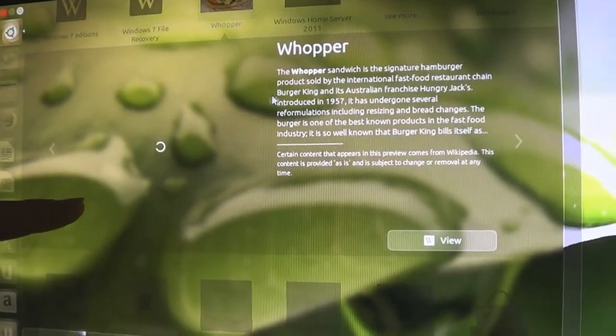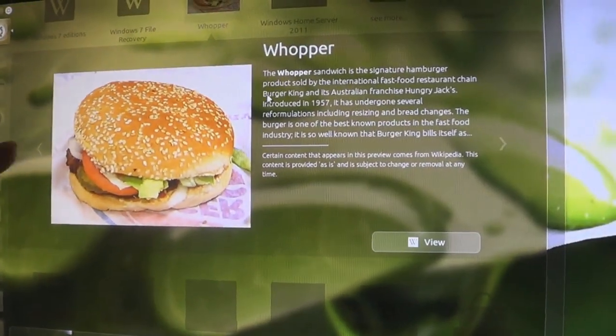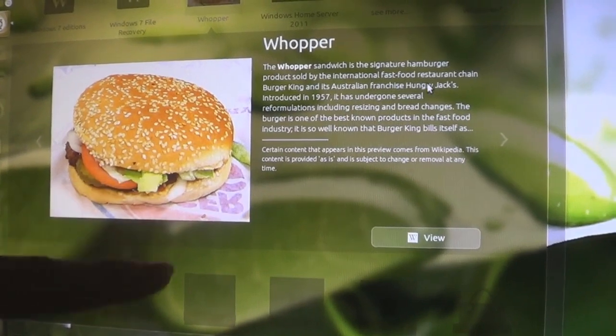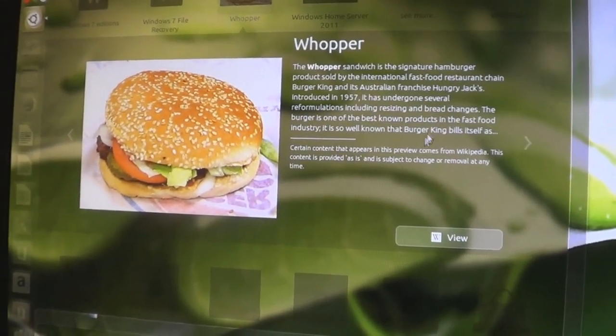Maybe Whoppers paid them to include that in there randomly. Do you think? Not Whopper, maybe Hungry Jack's. Hungry Jack's has told them to include that. But see what I mean? It doesn't even have the word Windows 7 in here.